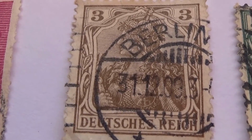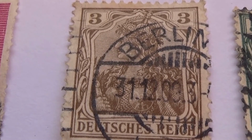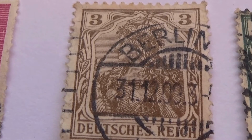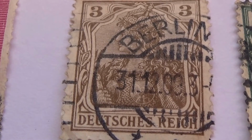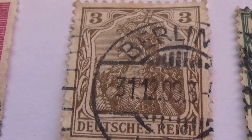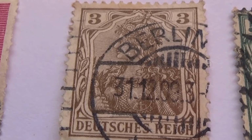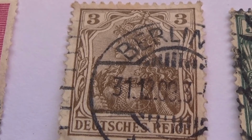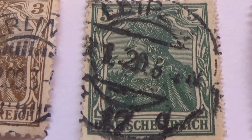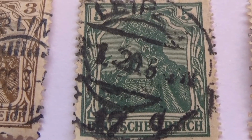And here we have a 3. Now this guy happens to come in all kinds of colors, which is really kind of cool. Here he is in brown. Come across some of them, but not such a variety of colors. But I'm finding them in all kinds of colors now. That's a 3. And this one here, look at that.